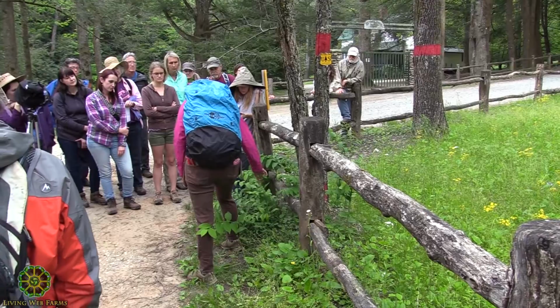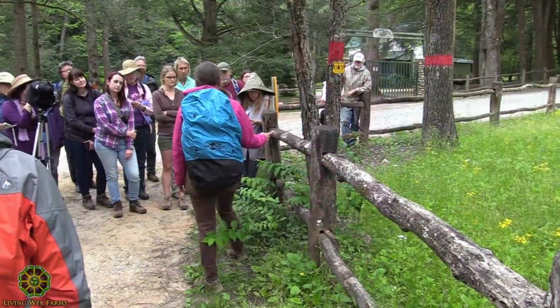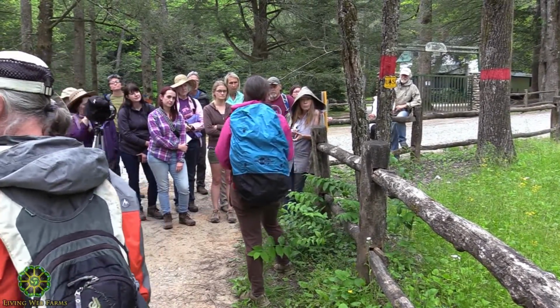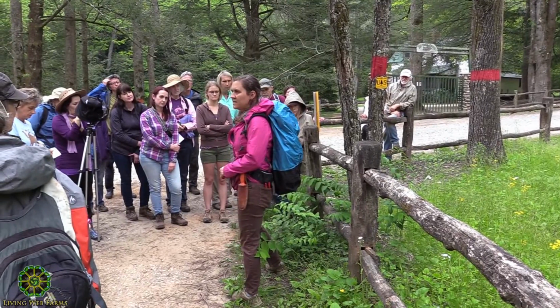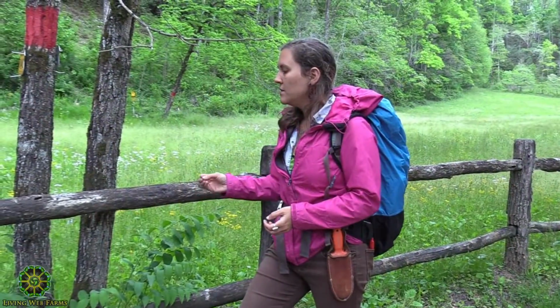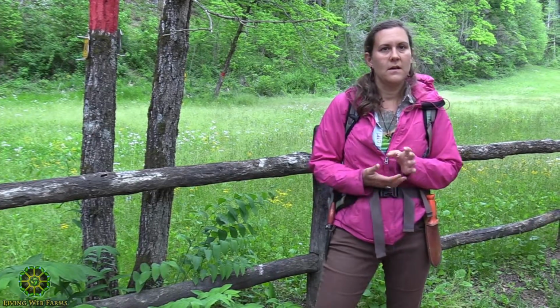Solomon's seal, it's got really tasty leaves. I think I'm gonna leave these leaves for right now because we'll have some later in a couple of different things we're eating. And it's not super prolific, so I like to leave it whenever I can. If you found a big patch of them, you could take a leaf or two off every plant, and that would be a sustainable way to eat it.